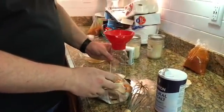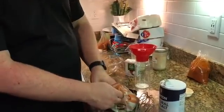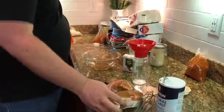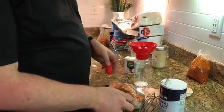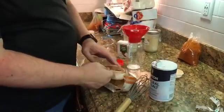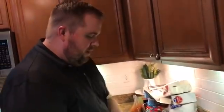Now, if you guys remember, we got these shakers at WinCo when we were doing the haul for Isaiah's graduation, and they come with these lids. And I think they're like 96 or 98 cents. Yeah, they were under $1. Yeah, so really good deal. And this recipe comes close to filling it up.